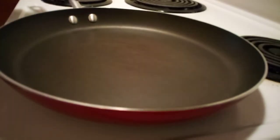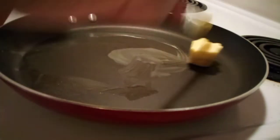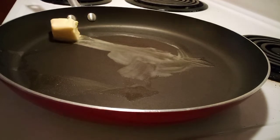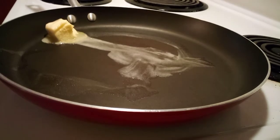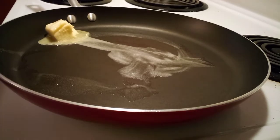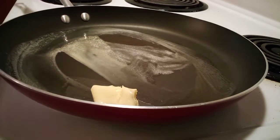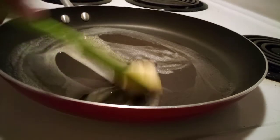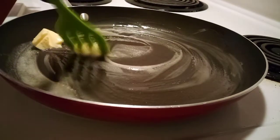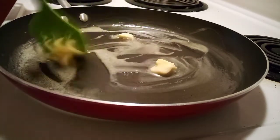Okay, folks, so what I'm going to do is put some butter in. I didn't measure it. I just put just this much. So depending on how many carrots you make, you determine how much butter you want to use. I'm going to let this melt a little bit. This was probably a little bit more butter than I used yesterday.